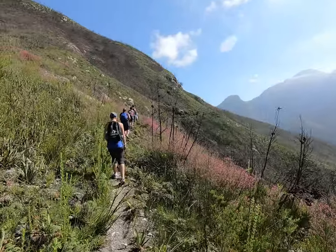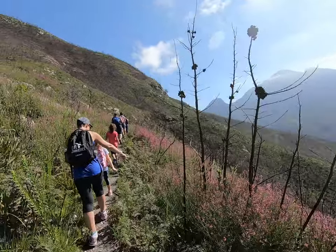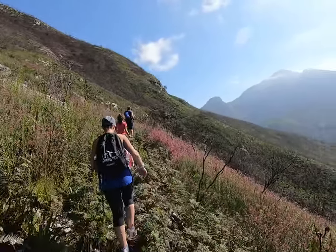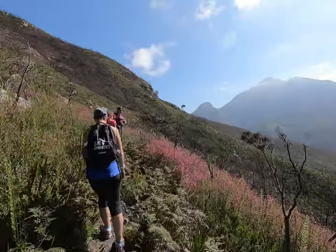And this path over here is fairly level. There's a slight incline towards the end again as we go up to the hut, to the Tierkop hut. But for most part, this path is fairly level.